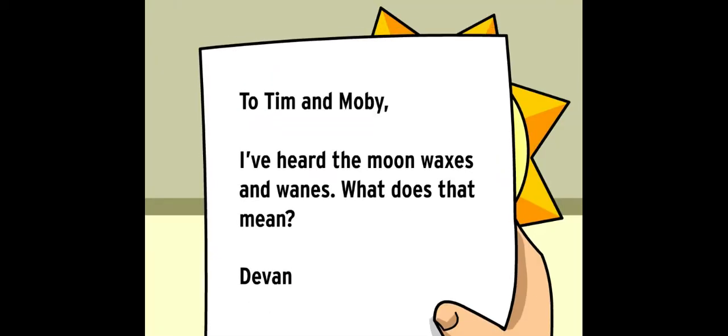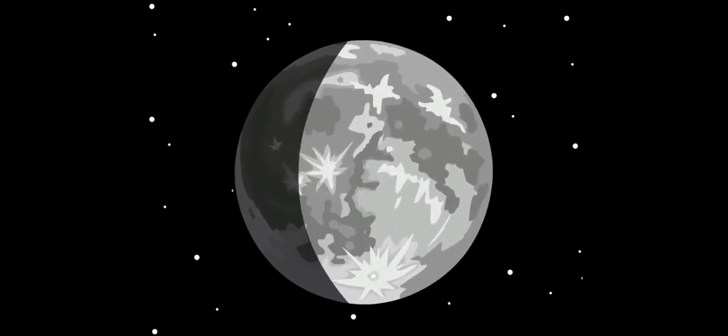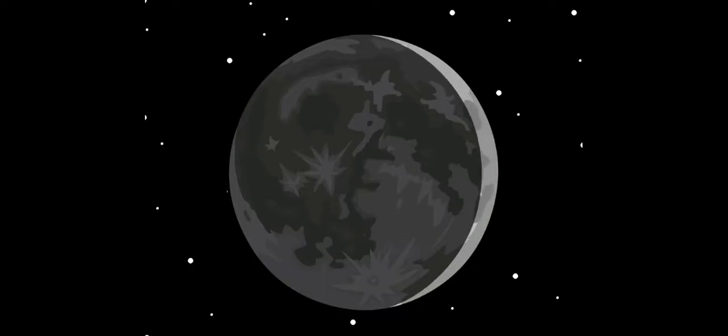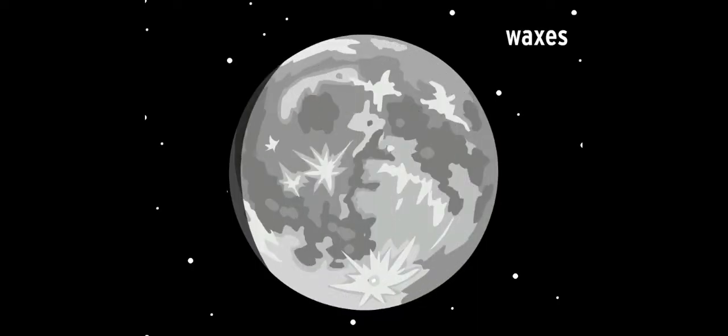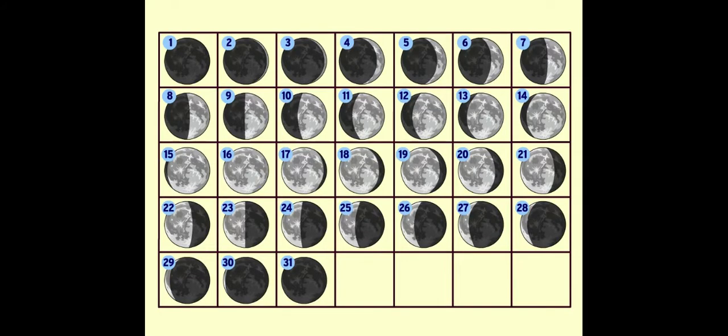To Tim and Moby. I've heard the moon waxes and wanes. What does that mean? From Devin. Hey Devin. Here on Earth, the moon doesn't always look like a perfect circle in the sky. Its appearance changes over time. It waxes, or grows, and wanes, or shrinks. The moon goes through a cycle of different shapes, or phases, over the course of about 1 month. In fact, the whole concept of months is based on this cycle.